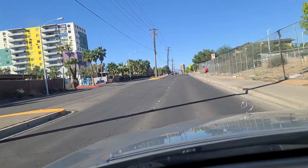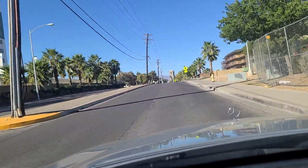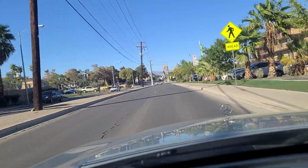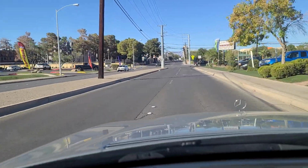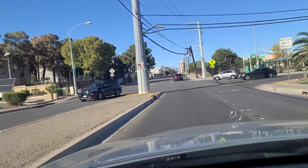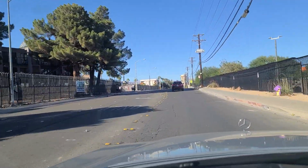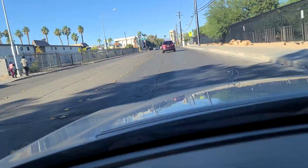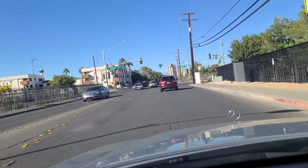Sign there says Prime Living on the left. This power pole up here is curious. Looks like it's sitting at quite an angle. Huh. I feel like I'm taking my life into my own hands traveling underneath this. Let's see more of the residences in here as we come up to the light at Twain again. We're going to make a right onto Twain. I wanted to show you Cambridge.